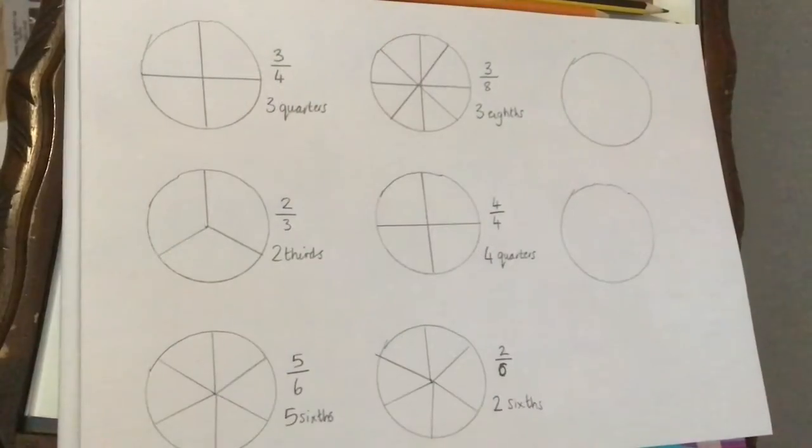How did you get on with those? Okay, I hope. Right, now I'm going to give you some questions and I want you to see if you can draw a circle on your page, chop it into the correct amount of equal pieces and colour in the right fraction. Pause the video so that you can see the questions and then unpause it to find out the answers. So here are the questions.